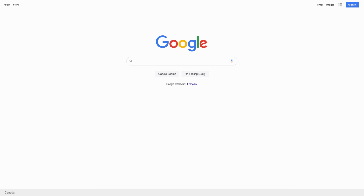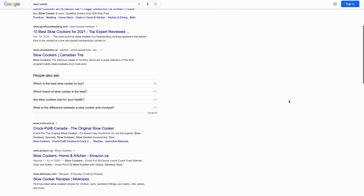Now, if we change the query to just slow cooker, you'll see that the dominant types of pages are e-commerce category pages. So if you try and rank your blog post of slow cooker recipes, then you probably won't rank because you're not matching search intent. This is a critical concept to understand, and I'll share a simple 3-point checklist you can use to determine search intent for any query in the next module.